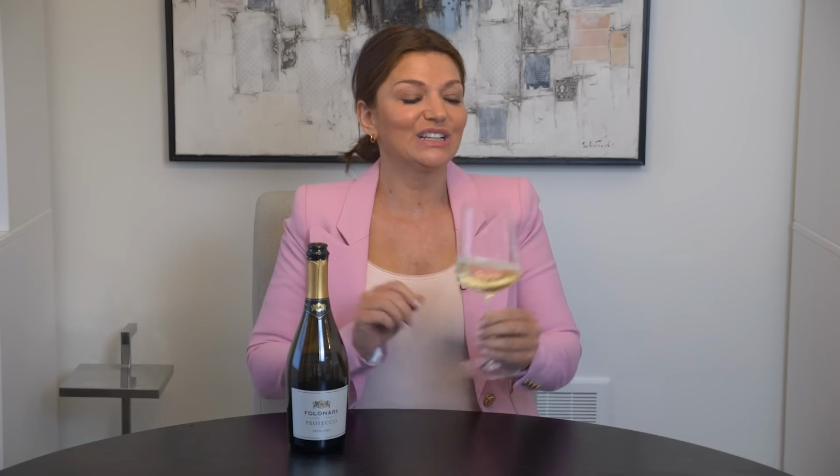So the first wine in our flight is a Prosecco. Now this is a new Prosecco by Folonari, who you're probably familiar with because they produce a very popular Pinot Grigio and a very popular Valpolicella, but this is a Prosecco, new to the market, and I think it's stellar. It's an extra dry, which means it's slightly sweeter than a Brut, something between 12 and 17 grams per liter. So we'll be looking for that kiss of sweetness when we taste it. So pour yourself a glass and let's take a look.